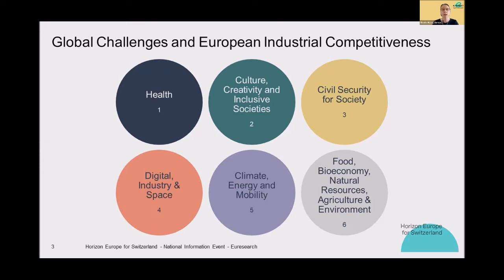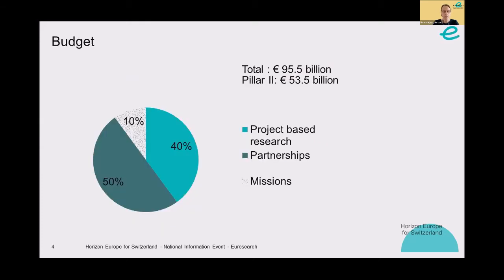But before I start with the health cluster, let me briefly introduce the main features common to all clusters, starting with the budget. Horizon Europe has the biggest ever research and innovation budget with 95.5 billion euros. And Pillar 2 has more than half of this total budget.